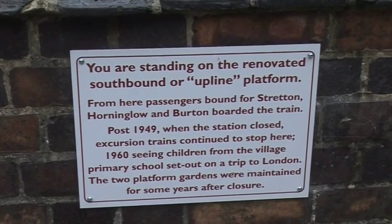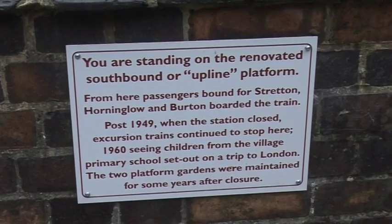But around the site we're going to be positioning signs similar to this one that you see here. This really is just the pilot one to test how it would work. They will describe what was at a particular position on the station, and with the explanation there will be a little illustration showing what the actual building looked like. So this was the southbound waiting shelter.